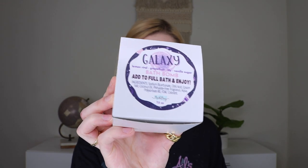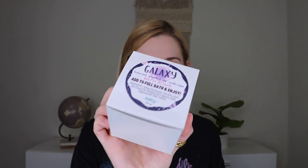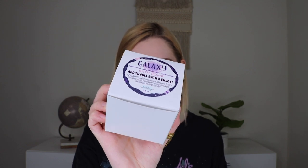All right, the first thing I'm pulling out is a bath bomb, and this is the Galaxy bath bomb. She does package her bath bombs in these little boxes where there's some squiggly papers inside to keep them safe during transit. So it says tart lemon rinds, grapefruit, lily, and vanilla sugar form in an intergalactic blend of fragrance and color. Ooh, okay, let's see. Ooh, is this a purple one? It has like the purple packaging. And this is what the bath bomb looks like, a combination of purple and blue.